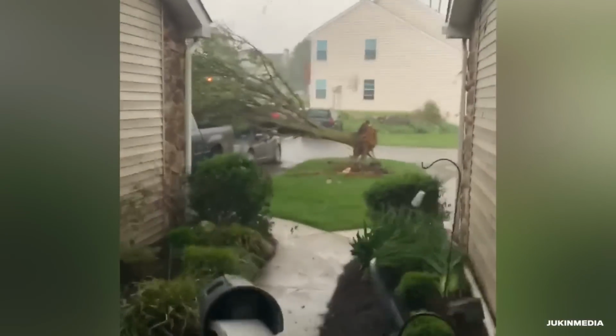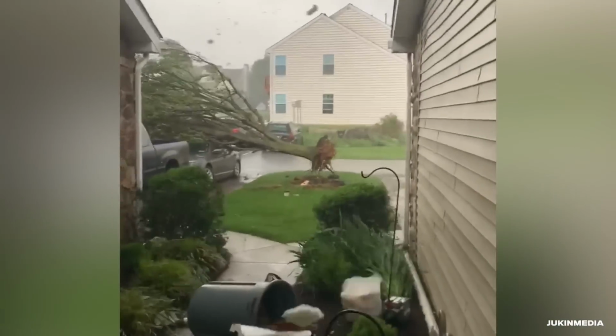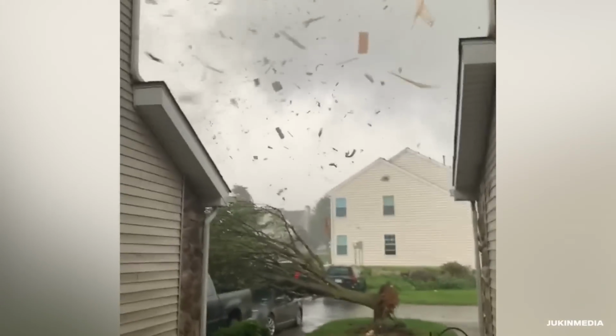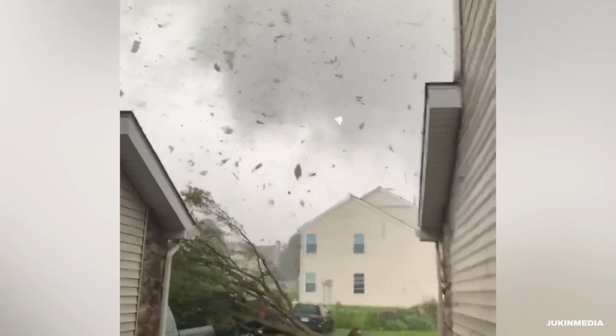Our cameraman was lucky he made it inside before things got any worse. He shouldn't have been out there in the first place, but you can't deny the footage he risked everything to get. While he was inside, the storm went on to damage about 33% of the homes in his neighborhood. Some lost their roofs and walls, while others had a few broken windows.